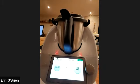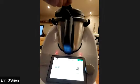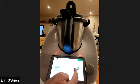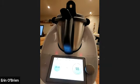So next again, placing our splash guard on. So that's our splash guard. It comes with our Thermomix and just locks into place, just an extra safety feature. So again, this is our symbol for our high heat mode. We're just going to turn that once. And that's going to cook away for us.